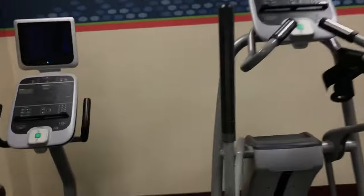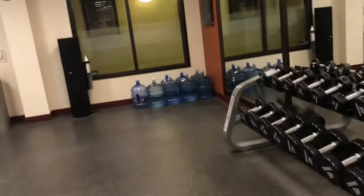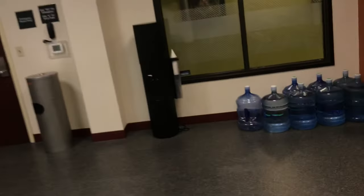Now we're gonna take a look at the fitness center. This is the fitness center at the Hampton Inn in Woodstock, Virginia. See, you got a weight bench, some ellipticals, treadmills, spinning bike, TV. Not going to show it because I don't want to get a copyright strike. Here's, I guess, a Gravitron thing, some dumbbells, bunch of water, your water cooler. And over here, see some towels.